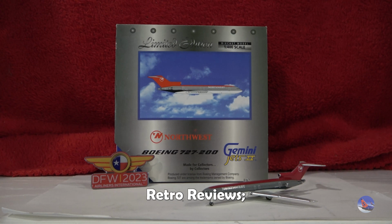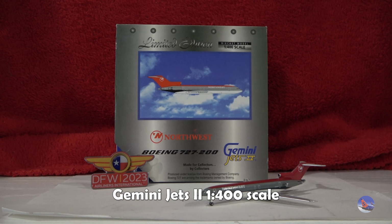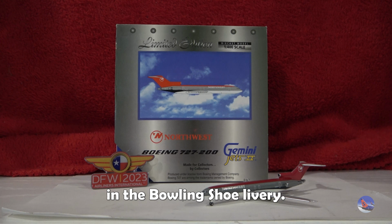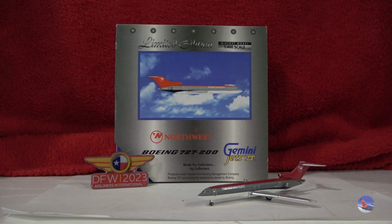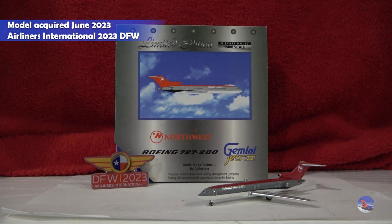Of Retro Reviews. Today we're going to be reviewing my Gemini Jets 2 1:400 scale Northwest Airlines Boeing 727-200 in the bowling shoe livery. As you can tell by the pin, this is another one of the Airliners International snags, this one coming from the 2023 convention in Dallas. I actually didn't get it at the show itself. My friend Connor actually found it at the DFW Regional Collectibles Show earlier that year.